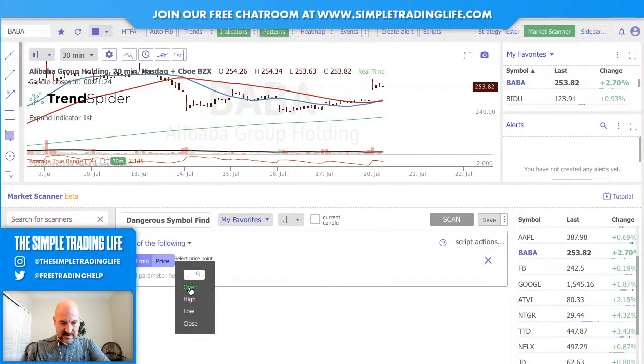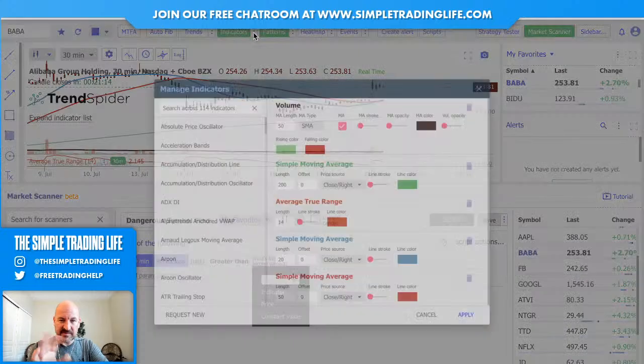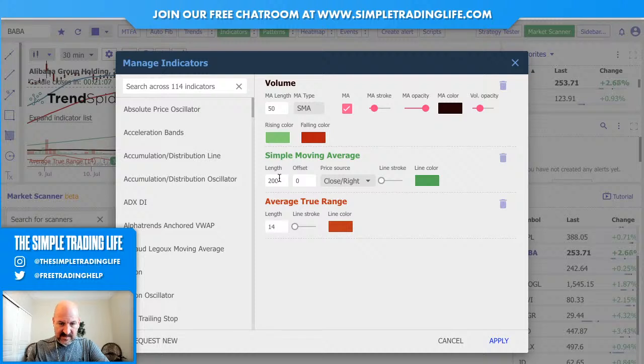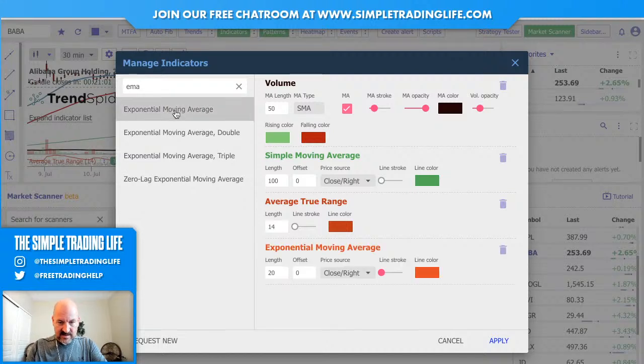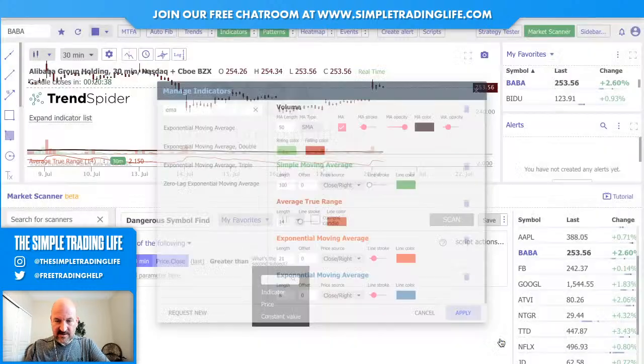So we want price. And right now I'm just going to do longs. Okay, close, greater than. Oh, I have to switch the indicators. I'm sorry. That is something that you have to do on here. So I have to go back and take these off. I got to make this 100. And now I have to add EMAs on. This one will be 21. And then this one will be 8. So you're seeing me do this in real time. I'm just literally creating the indicator, the scanner. That's what I'm doing. I'm creating the scanner.